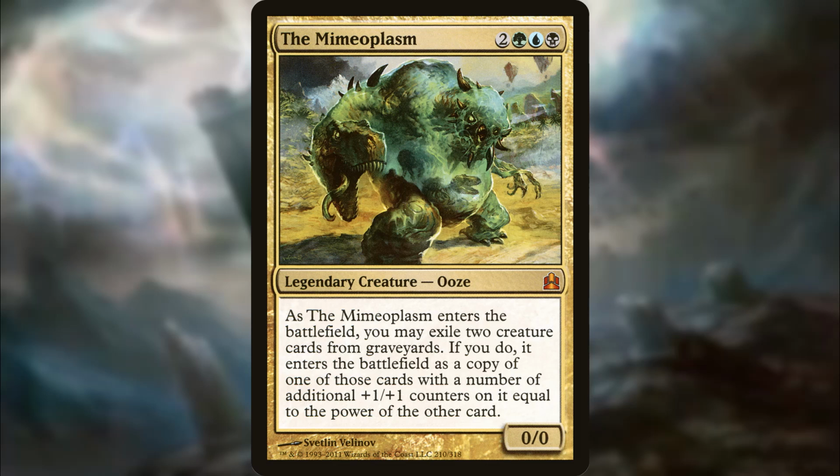Very interesting Reanimator deck, where you could of course just make some kind of Frankenstein creature where you're stitching two creatures together. Probably my favorite designed card from 2011. May not be the most powerful anymore, but still one that I think holds up well today. If you want to make a Mimeoplasm deck, I will say if there is a commander that has aged well from 2011, it's definitely the Mimeoplasm.